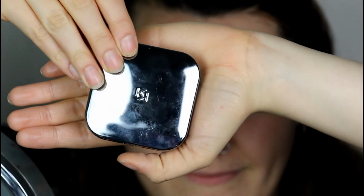And obviously, usually I do put this stuff on my lid as well. Right, so as you guys can see, this has just added the coverage I wanted. I'm just going to set it all in place now with a powder. So this one is my Kiko powder. This is the Kiko Matte Fusion Pressed Powder. I'm in the shade 04.